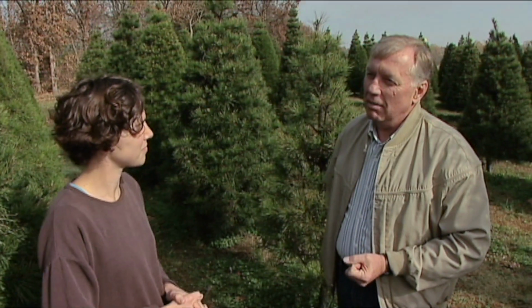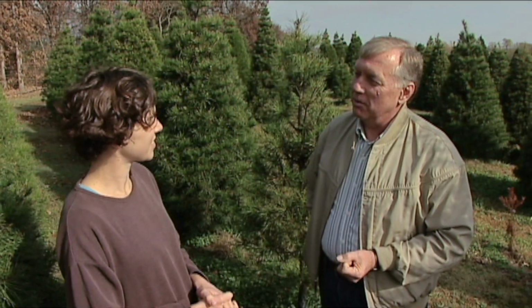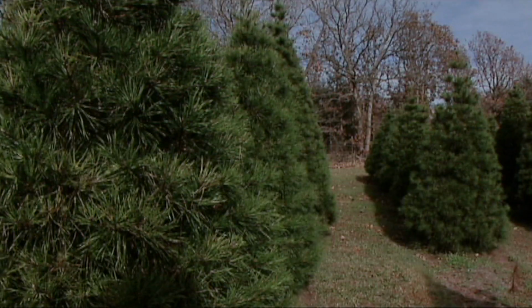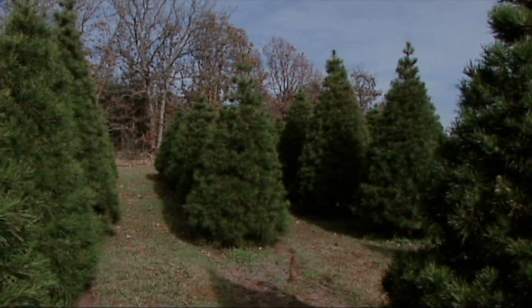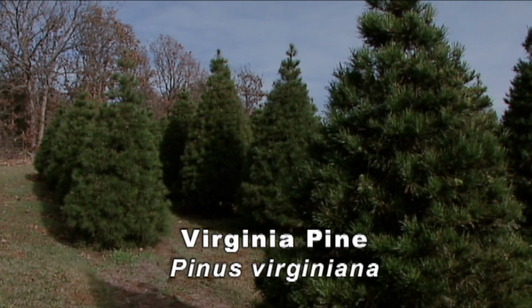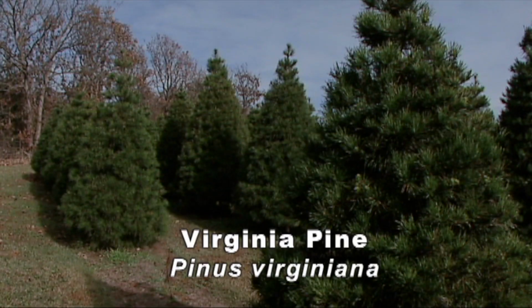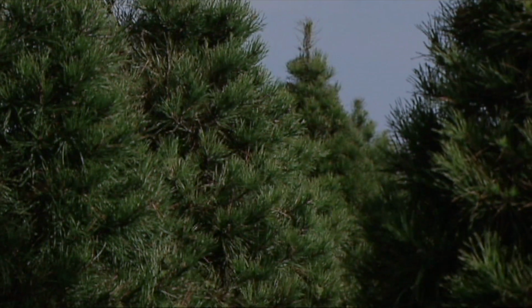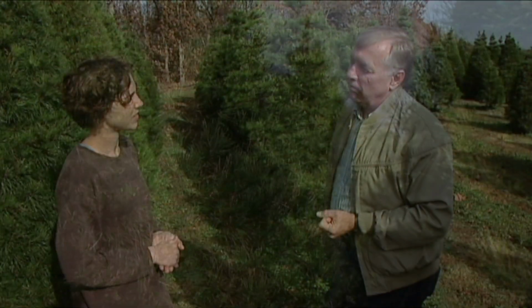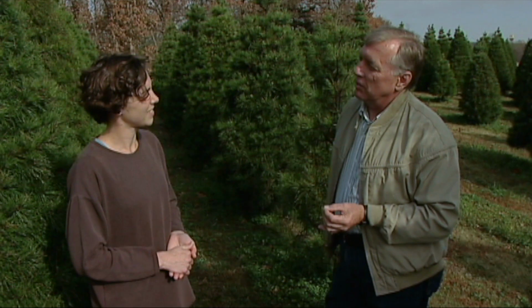Well, we'd like to grow all kinds of things, but Oklahoma climate limits you to what you can grow. Everything we see right here is Virginia pine, which is a species native to the southeastern U.S. It's not native to Oklahoma, but it grows pretty well in this climate, and so we can make a Christmas tree out of it. It takes the heat and the dry very well. If you're willing to irrigate, you can grow some other species, but probably the biggest limitation is most of what you can grow is pine.